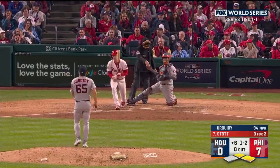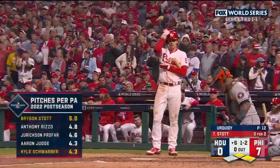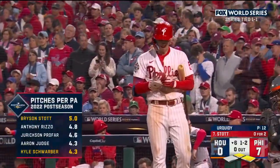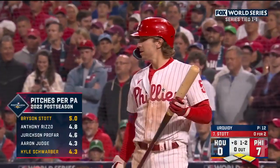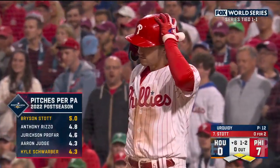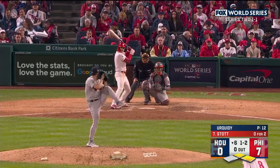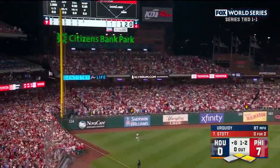Stays alive here. This is what we've seen him do, John. Just spoil pitch after pitch after pitch. And there you go. He's seen 5 per plate appearance, most in baseball this postseason. Him and Schwarber are taking most of the pitches and most of the pitcher's stress. And the rest of the lineup, they're ready to swing right out of the gate. Another foul ball.